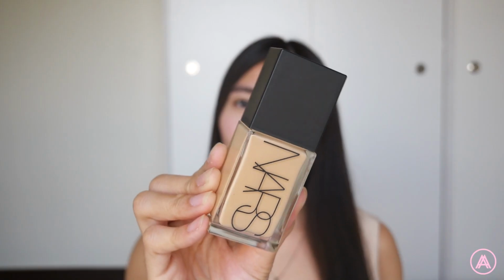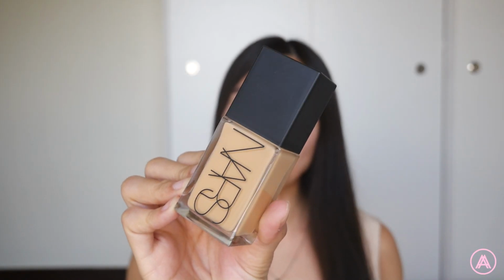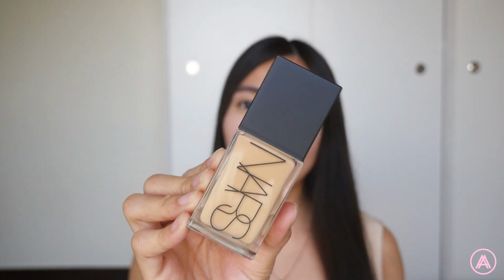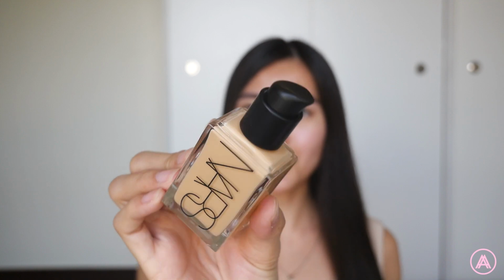This is the light reflecting foundation in the shade Punjab. So this is medium 1. The light reflecting foundation comes in this beautiful glass bottle. It just feels so high-end, so beautiful, and it comes in this signature Nars packaging, which I really love. This foundation also comes with this cute little pump.